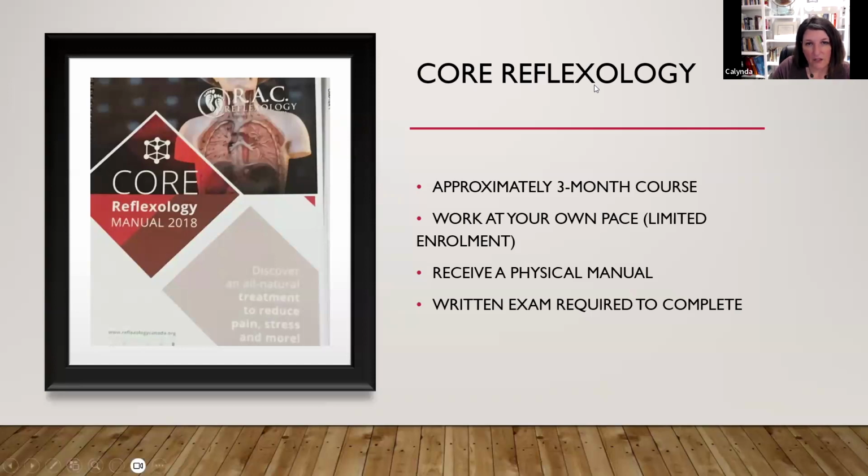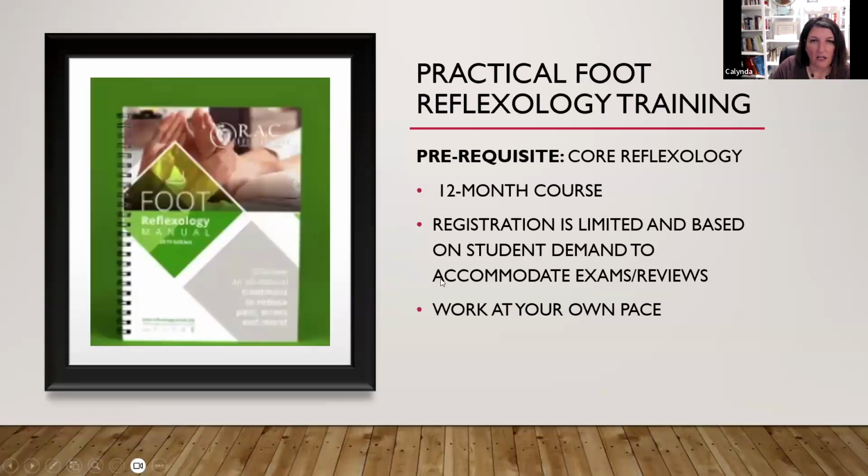So core reflexology is the prerequisite for foot reflexology, hand reflexology, ear reflexology, and emotional reflexology that I developed. You actually need to be certified in core and foot in order to qualify for that. You have to be 18 years old for core. That's it. Now, if you are interested in the foot reflexology course, this is the second part. It's a separate manual, and you have to be done your core in order to be able to take the foot. You have 12 months to complete this course.